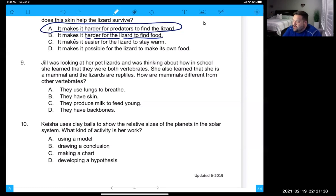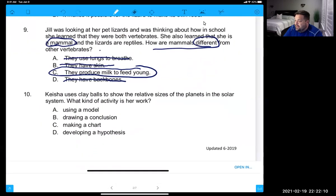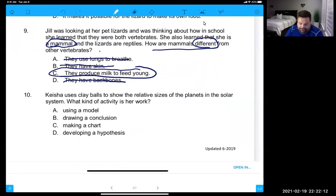Okay, you've got to know what mammals do, right? Because with mammals and lizards, it wants us to know how they're different. You've got to pay attention to different, right? We both have lungs. They both have some kind of skin on the outside of their body, right? They both have backbones and bones. You just have to know that mammals are the only ones that produce their own milk to feed their young. You just got to know that one. That's a characteristic of the mammals. All right, do number 10.